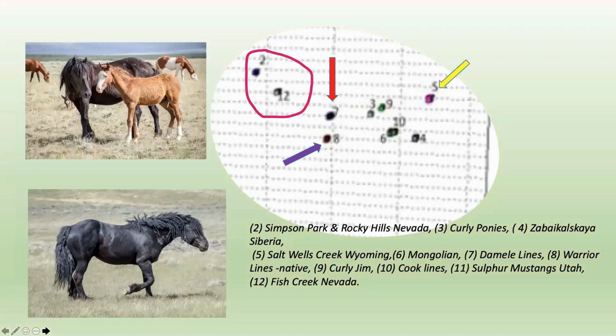Now look at this. This is pretty interesting. These are the Wyoming Mustangs that have curly coats, found mostly around Assault Wells Creek HMA. You notice that's a completely different type of horse, and our graph says so also. This is the yellow arrow that you see up here. These horses are thicker, heavier horses.